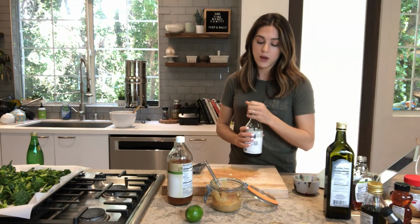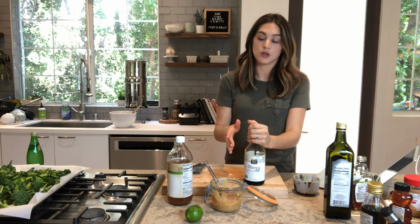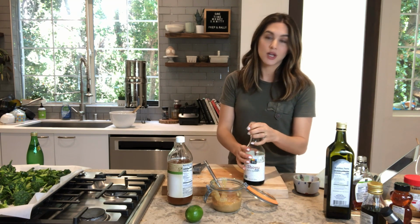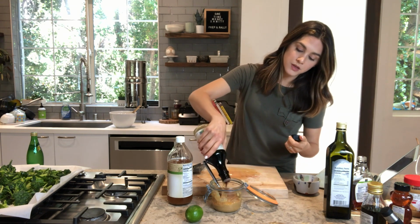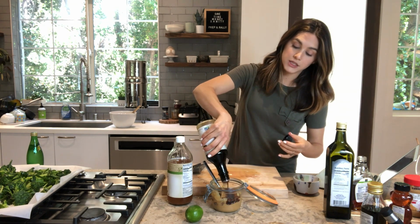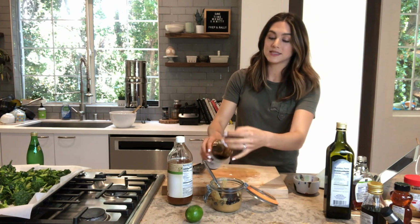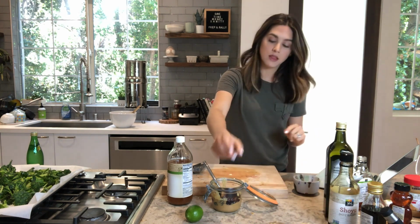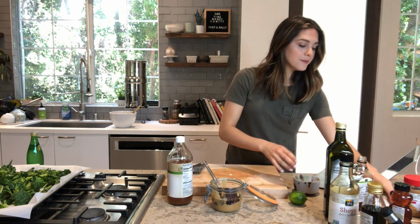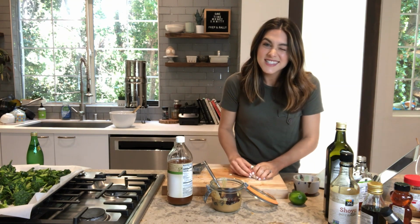So just know, if you ever want to make it thicker, you could always add more of either the nut butter or the tahina, whatever you're using. If you want to loosen it up, you could always use some extra water or some extra vinegar or even the lime juice. It all works. Okay, so we have the peanut butter, we have the soy sauce, we have the apple cider vinegar. We're going to do the juice of the lime and then 1 clove of minced garlic. I still have my little mincer here.